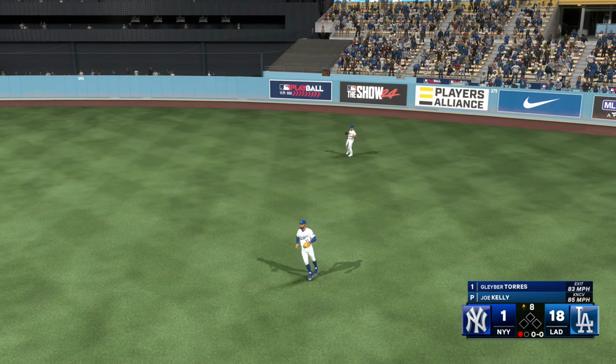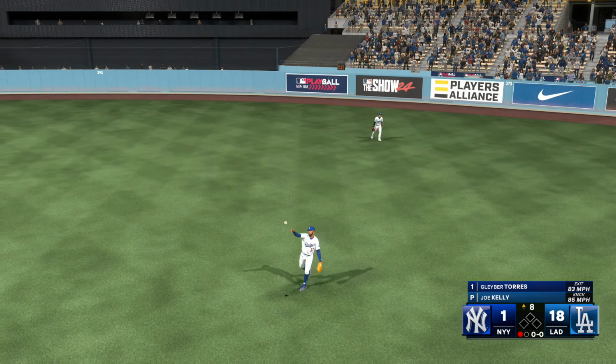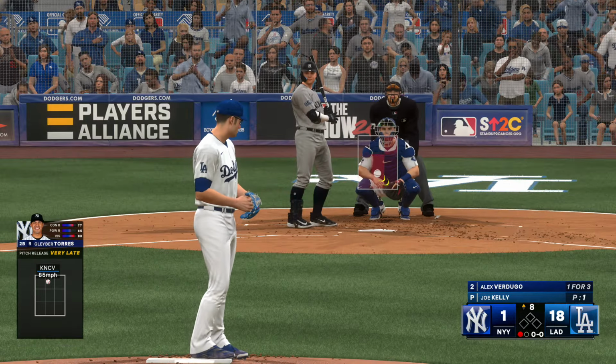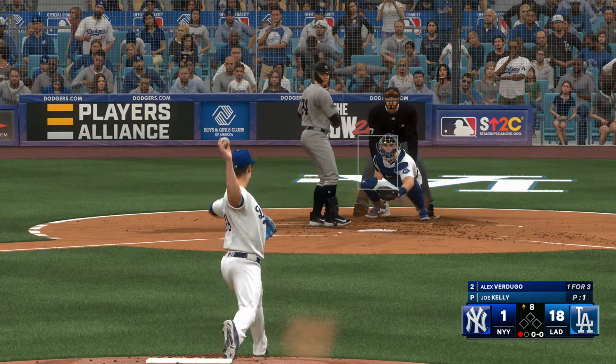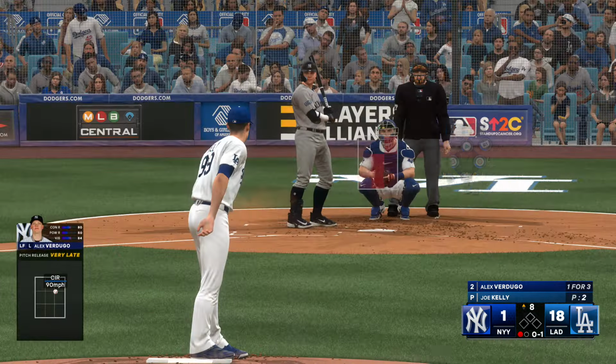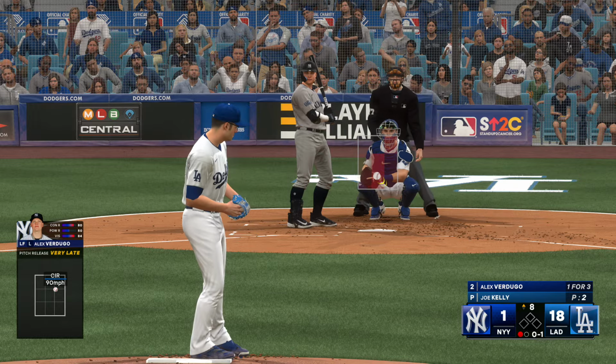Hernandez makes the grab on the run. Really nice job to get your first out of the ballgame. Here's Alex Verdugo, 1-for-3. And first offering is fouled off. Bases empty, one away, and we're at the top of the 8th.